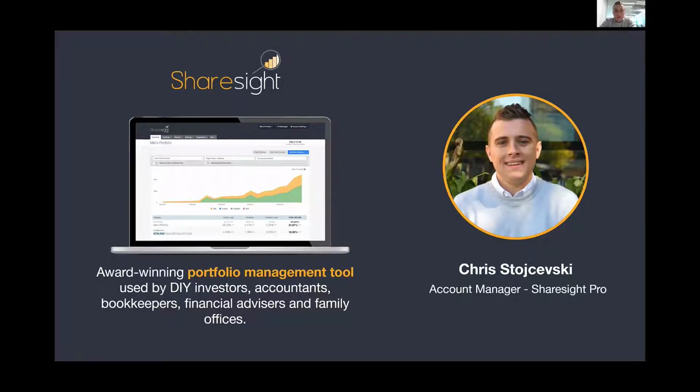Initially it was exclusive to New Zealand. More recently, it's expanded to Australia, and now we've gone global. We just recently achieved a milestone of 250,000 users around the globe. Predominantly, we were built for DIY investors to track their investments, and more recently, we do tax reporting as well. But now we've got accountants, bookkeepers, financial advisors, and family offices that use the solution. We also have two products: Sharesight, for the DIY investors, and Sharesight Pro, the product for financial professionals, so accountants, bookkeepers, and financial advisors, and some family offices tend to use Sharesight Pro. As for me, I'm the account manager for Sharesight Pro, so as part of my role, I meet with new and prospective clients, assist with the onboarding, and also look after our existing clients with the support of my colleagues.